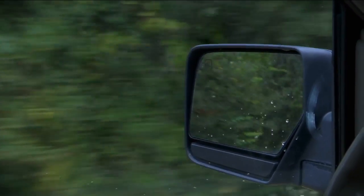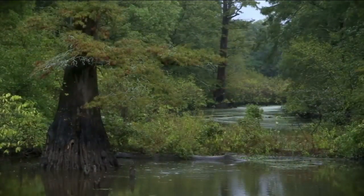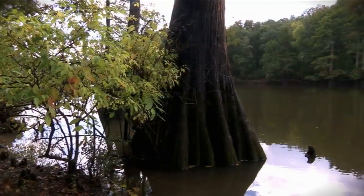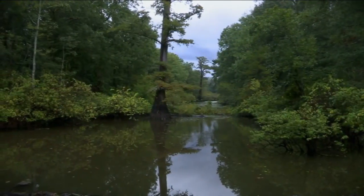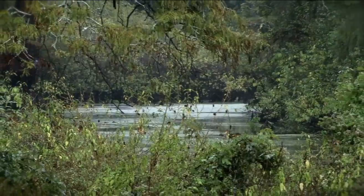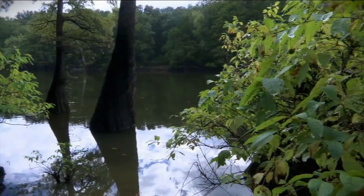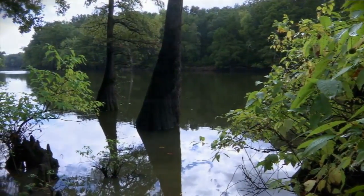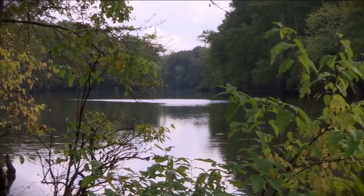A ways after Duvalls Bluff, you'll come upon Dagmar Wildlife Management Area. Here, cypress tree-filled Roe Bayou will offer you picture-taking opportunities galore. Roe Bayou is also a designated water trail route, so if you happen to have a canoe or a kayak with you, you can really enjoy this pristine area.